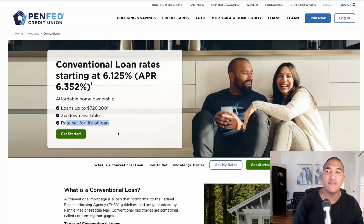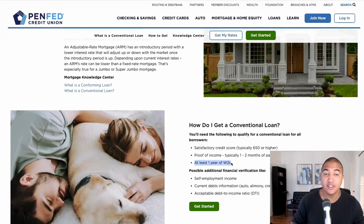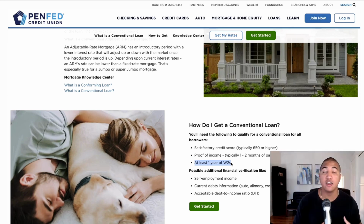Now, what's really advantageous about this credit union is that they are qualifying borrowers with 1 year's worth of W-2s. This is very advantageous because typically how home loans work is they'll request 2 years of W-2s, tax returns, etc., and then they will average the income off of both years. So if your first year is lower than your second year, then your overall purchasing power is going to be decreased.